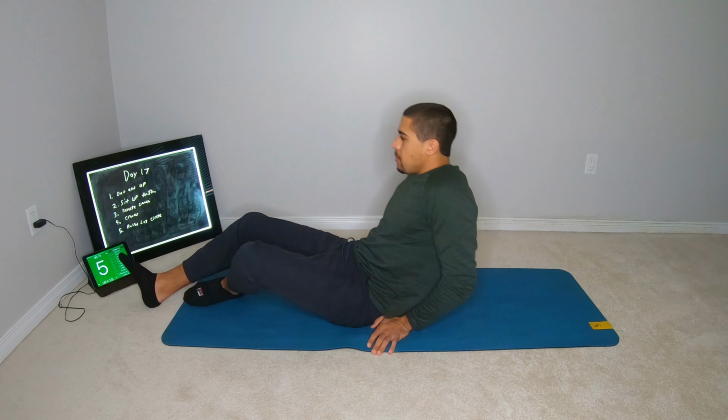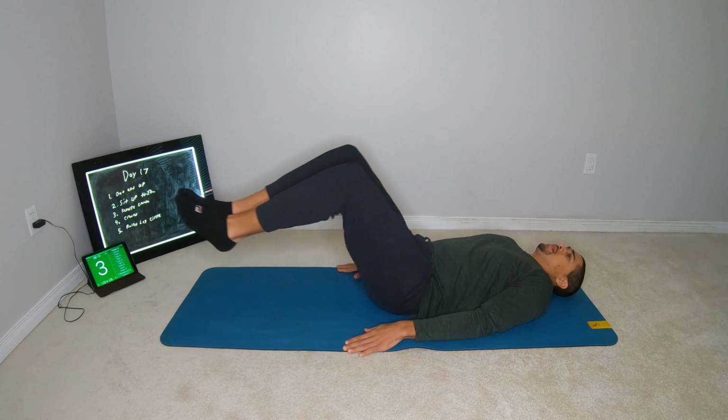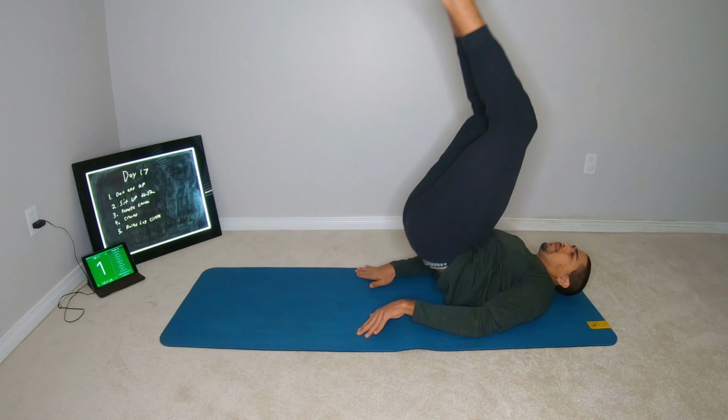Exercise number one is the out and up. Out and up.